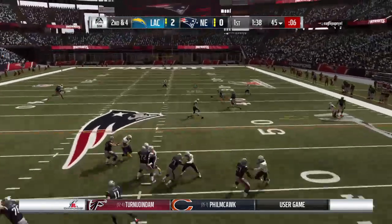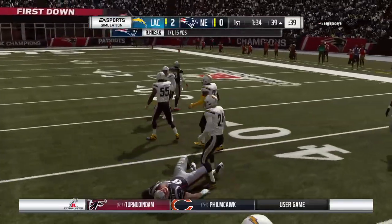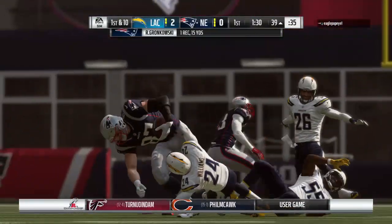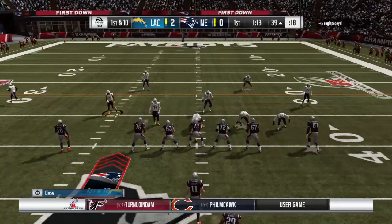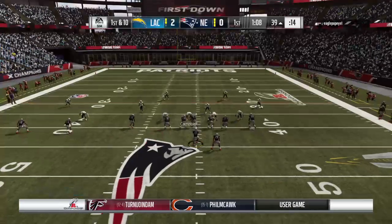From the shotgun, he'll look to throw. And a first hookup with his all-pro tight end, Rob Gronkowski. And they'll get him down as he's inside the 40. Give him 15 yards on that one, and New England has a first down. So from the 39 now, they'll come up on a 1st and 10.